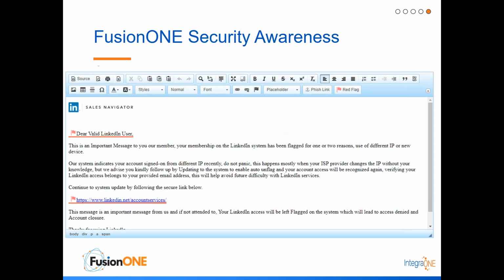This is an example of one of the emails that we can send out. So it looks like it's coming from LinkedIn Sales Navigator, but you can see that when we customize this email, the things under red are the things that they should be checking. So you're not going to see Dear Valid LinkedIn User on an actual LinkedIn email. And then down below, that linkedin.net/account services, hovering over that, they should see something that says, do not click this. That's why that's flagged. And if they click it, boom, then we have them in a failure status and we can reach out to them for testing, etc.